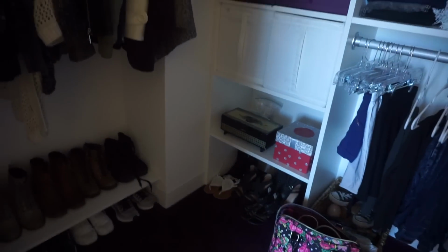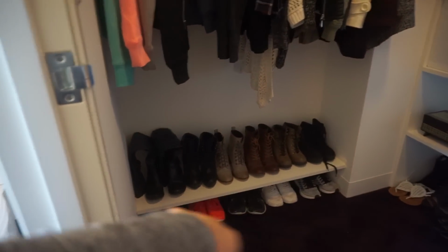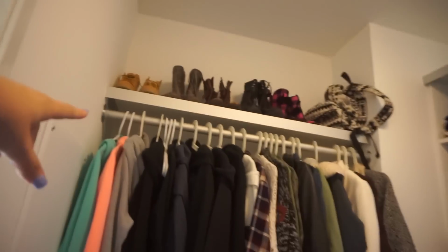So this is pretty much the walk-in closet. There's another side over here, which I'll show you guys in a second. This is my closet. I keep all of my shoes down here. This is where I keep all of my jackets and sweatshirts and all that stuff, scarves, and then this is where storage is: underwear, bathing suits, gym sports bra type stuff, pajamas, all that. I have some keepsake stuff here.